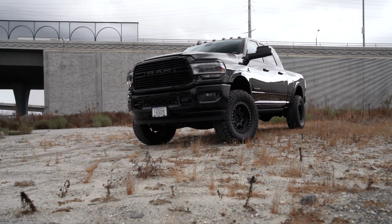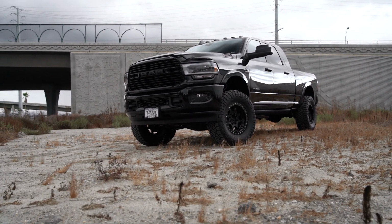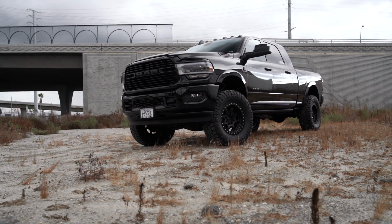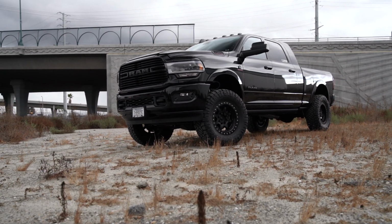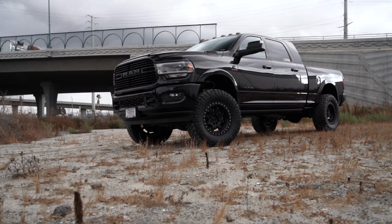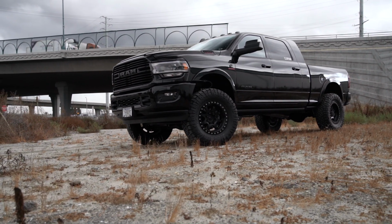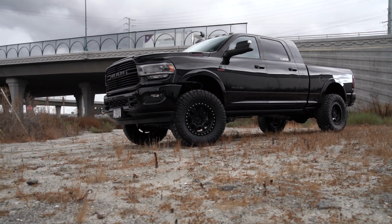Now, so many times there's the misconception out there that the wider the wheel is, the more offset it is, the wider it is, the better you're going to clear a bigger tire. That's simply not true, because when you turn, the wider wheel puts that tire right into your cab and into your fender. So we've come up with a number of 5 3/4 inches of back spacing to clear 37-inch tires on Ram 2500 and 3500 trucks.